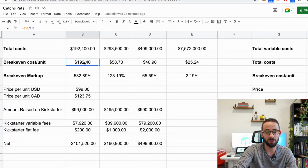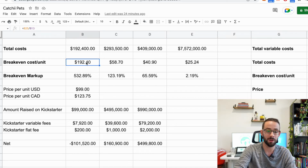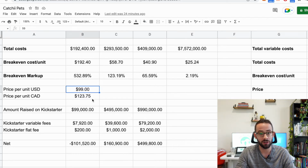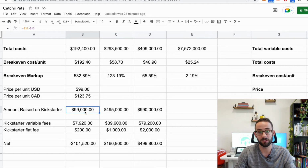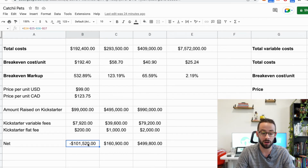I don't think I'm going to be able to charge $192 per unit and actually be able to sell it. I don't think there's going to be nearly as much demand at that price point as there would be at somewhere around $100. But the issue with that is if I'm only charging $100 per unit and I only sell 1,000 units on Kickstarter, then I'm only going to take in $99,000. Also subtract the Kickstarter fees, subtract potential taxes, and also account for shipping, I'm going to be left with a hole of more than negative $100,000, potentially much larger.